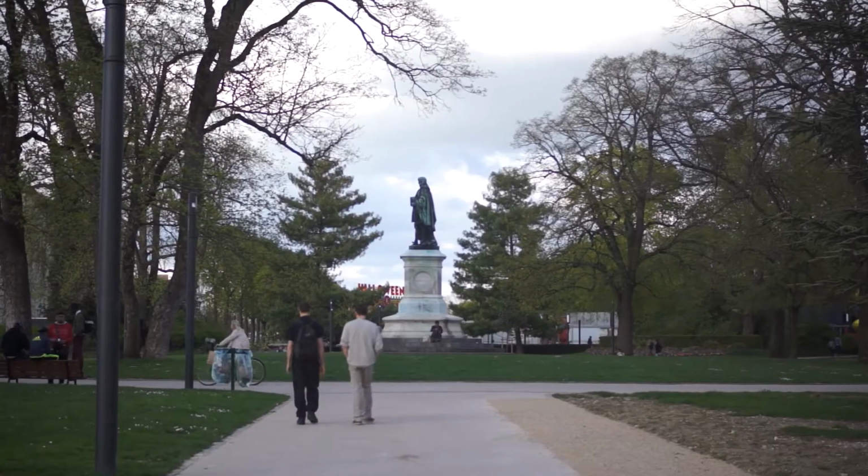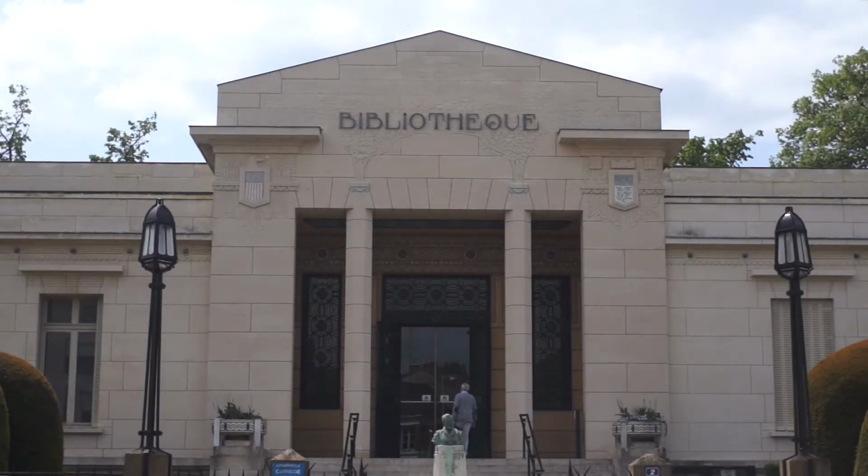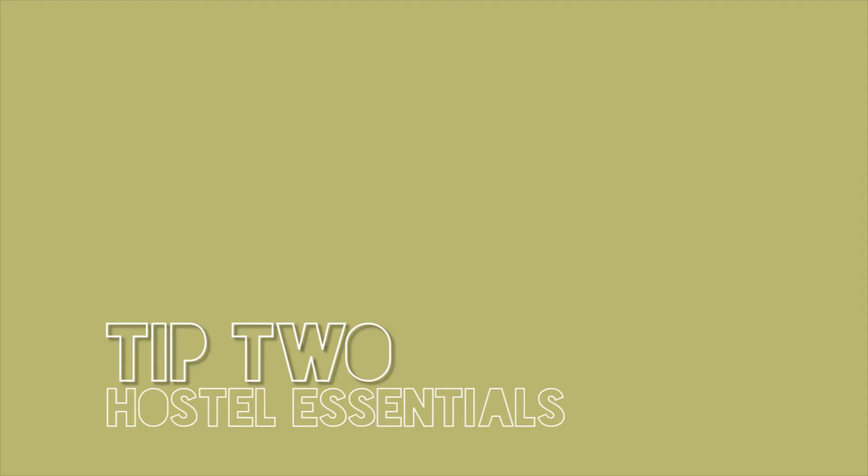So tip number 1 is don't always study in your room. I found that there were so many awesome places in my city that I didn't get to explore as much because I was studying. So combining studying in parks or studying in your local libraries to meet new people is a really cool way to get that study abroad experience while also actually studying.